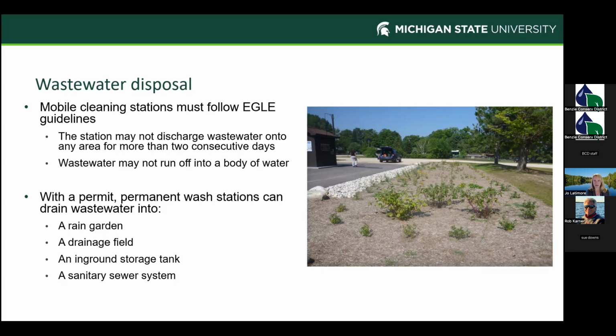We can't let our wastewater run into bodies of water. That's critical, not just for the invasive species, but also because when you clean a boat with water, you're also knocking off paint, metals, oils, fuel. Those kinds of things all end up in that wastewater. So you really don't want it washing back into your lake. Permanent stations can get permits in Michigan to drain off into a rain garden or drainage field, like I'm showing in this image here, where the water can wash off, or be connected to an in-ground storage tank or a sanitary sewer system. And of course, this is important to consider because that all costs money and design planning.